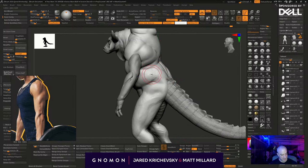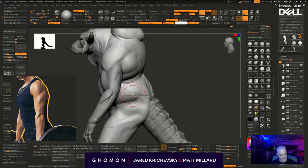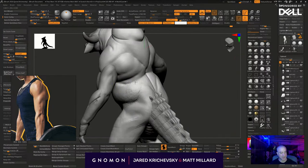It's getting there. It's gone through some changes. This is the way. That's just what happens. It starts off one way and you work on it and leave.